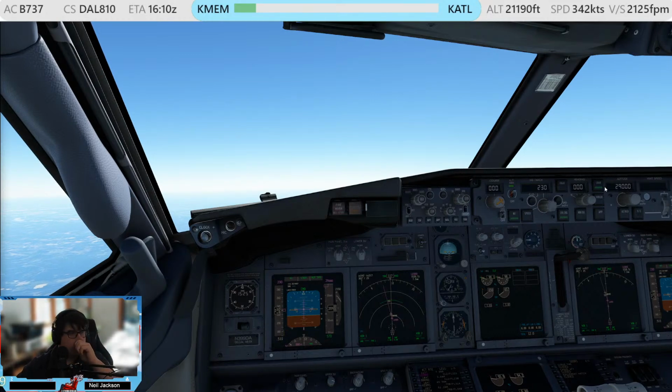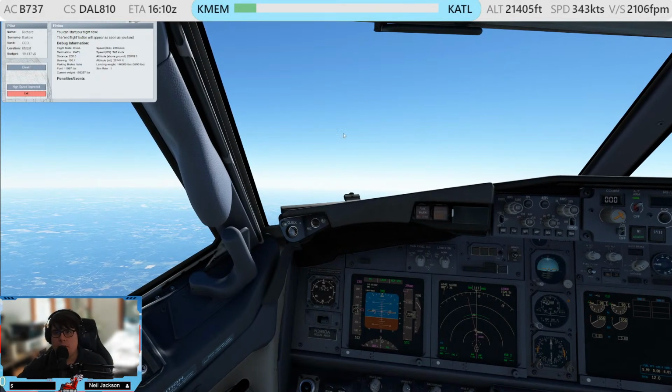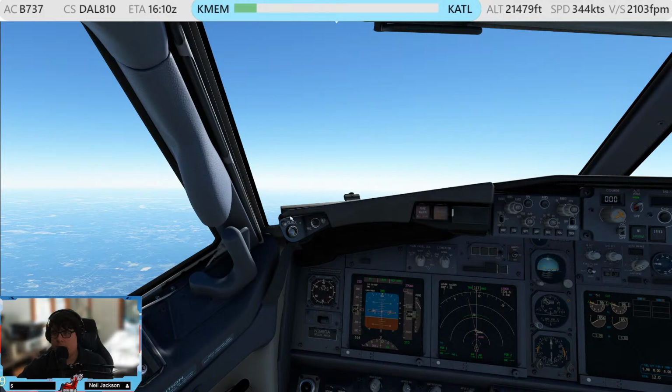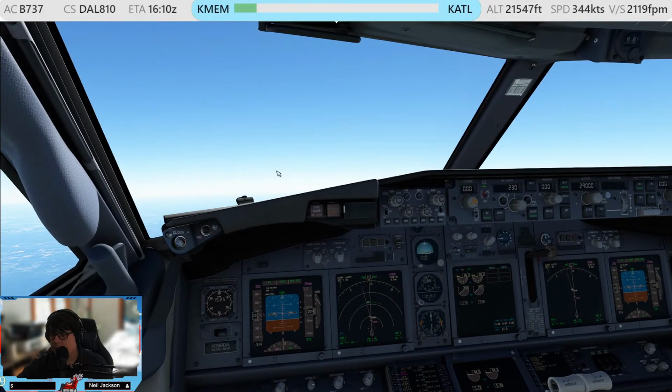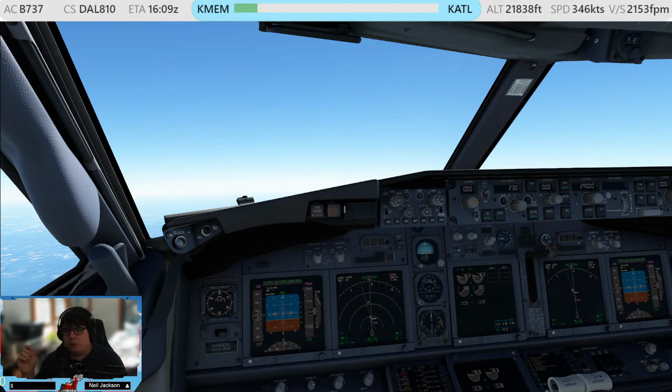Keep on climbing. Let's make sure we are continuously... Yes, we are still on the board. I want to do this whole flight, not make probably these two flights today. I'll probably gain around 30 mil for my VA. So we're getting real close.